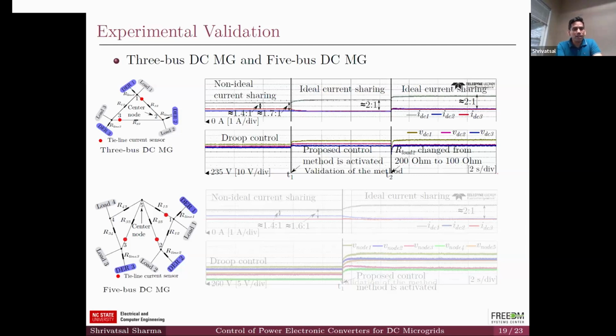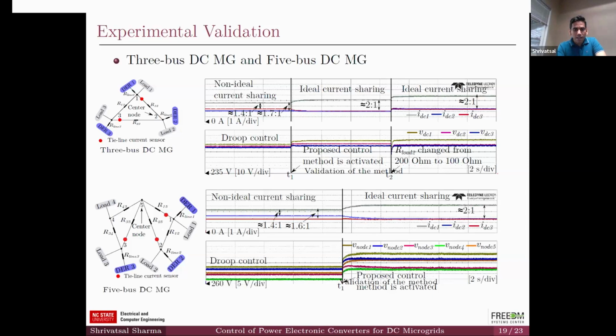And also to show the generality of the system, I'm just having 3 converters here, from node 1, node 2, and node 3. Node 4 and 5 do not have any converters, and node 4 just has a load. So we don't need to have a load and the converter at each of the nodes for this algorithm to work. It could be a sparse system where we don't have loads or converters at all the buses. And the figure on the right shows the experimental results.